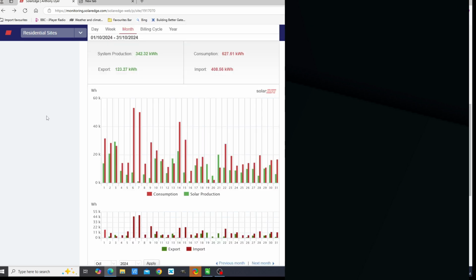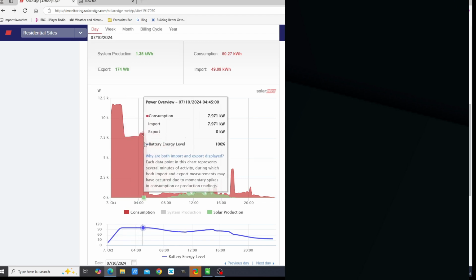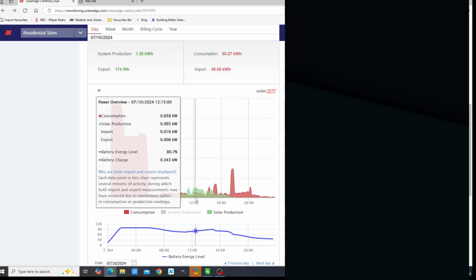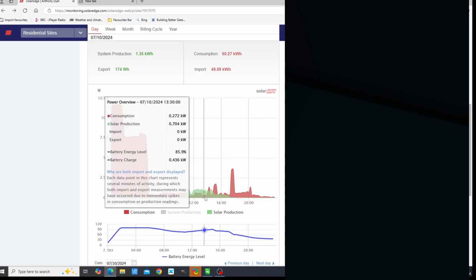So the worst day was not too far later on. It was 1.3 kilowatt hours on the 7th of October. So what you can see is that there was a very heavy consumption in the middle of the night, but during the daytime there was barely surplus solar power to keep things going during the daytime.